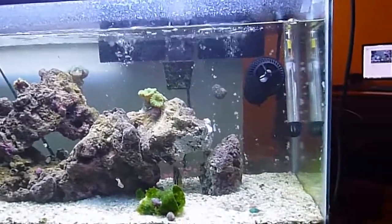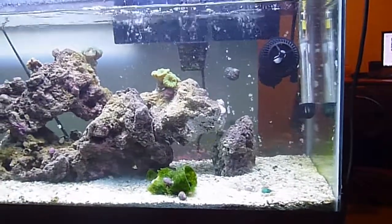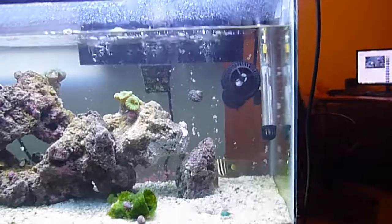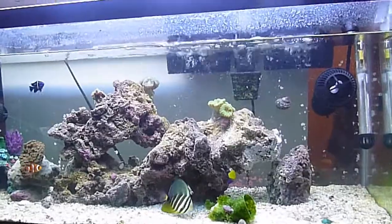And this past 2 weeks has just been a feeling out stage. I've had 2 issues with fish I've had to return. I've had to make several modifications to keep everybody happy. And as it stands, it's running great. I've been very happy with it.